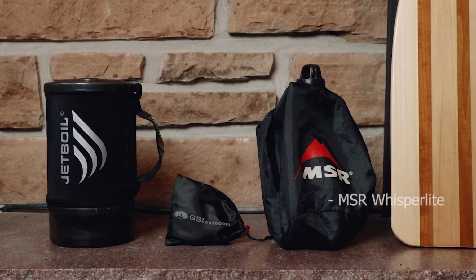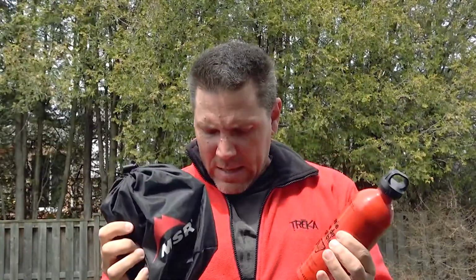I also have an MSR Whisperlite. I've had this for a while. It uses liquid fuel. I've been using this one for years and years. It's pretty lightweight, but still you've got to carry the fuel and the stove. But probably takes up about the same amount of space, maybe a little bit more than my Jetboil does. But I've been using this for years.